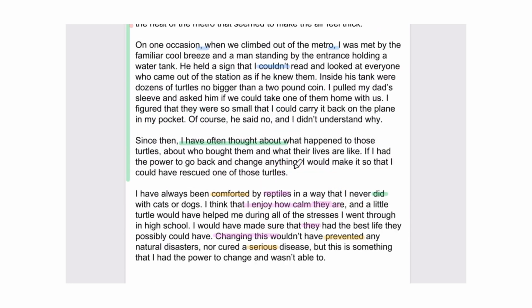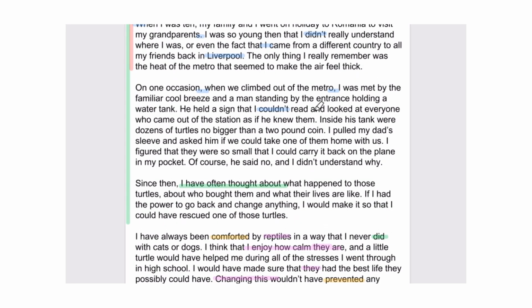We've also got the use of some connective words and punctuation to make sentences more complex and cohesive. So in the second paragraph, we've got lots of uses of the word and here and lots of commas to connect ideas together.